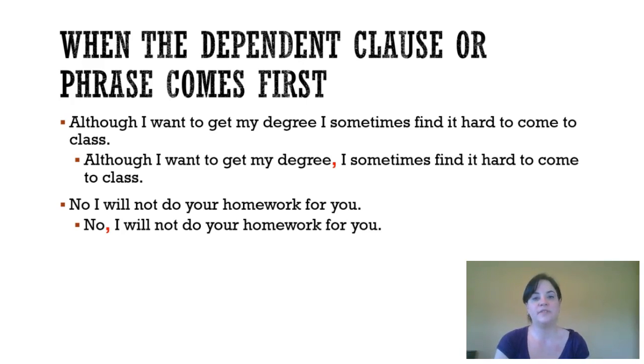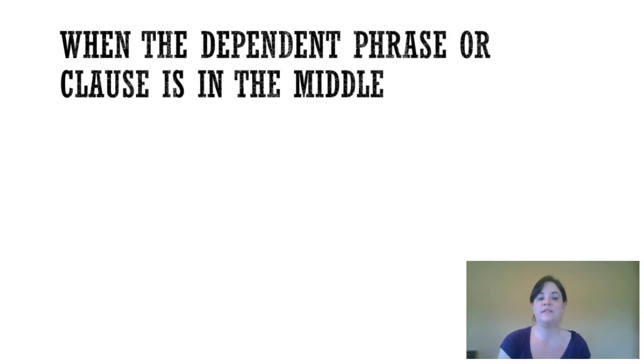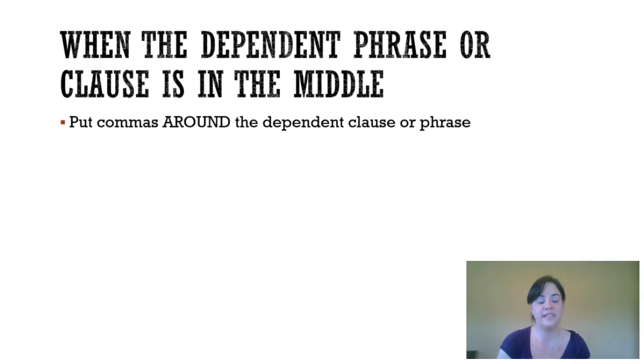So now we've seen examples of sentences where the dependent clause is at the end or at the beginning, but dependent clauses can also come in the middle, and we typically call those interrupted clauses or interrupting phrases. The rule here is still to separate the dependent clause from the rest of the sentence, but in this case, you're going to put commas around the dependent clause.